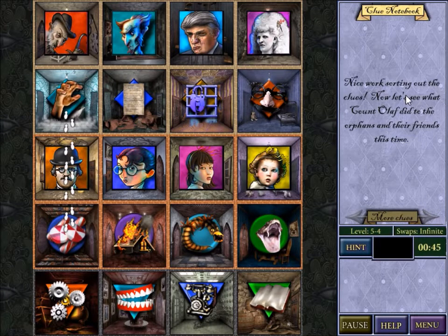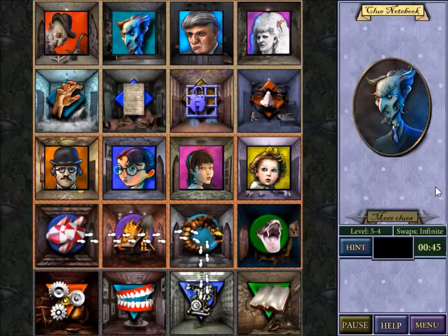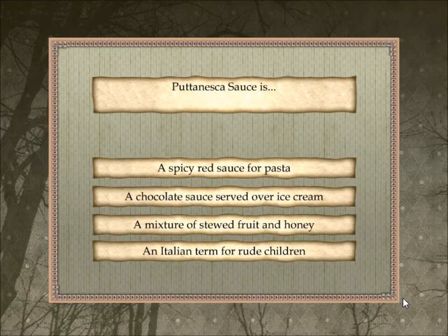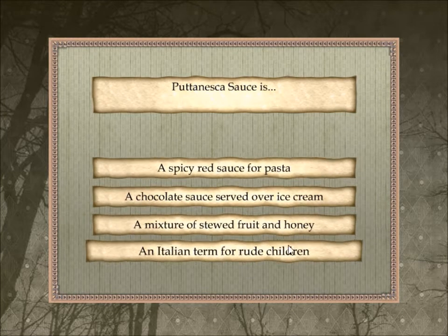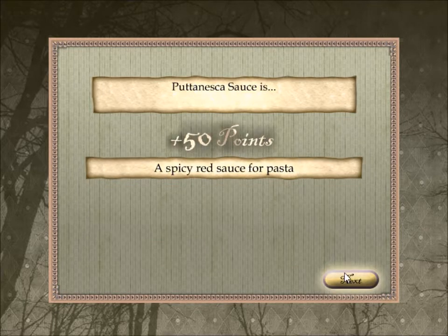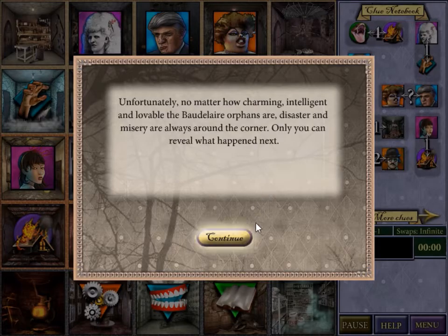Hearts grabs Violet, feeds her peppermints, and she escapes by calling for help. Drat it! I don't recall them ever calling for help in the books. Puttanesca sauce is an Italian term for rude children. No, it's spicy sauce for pasta. Yes, they make pasta puttanesca in the first book, I believe.